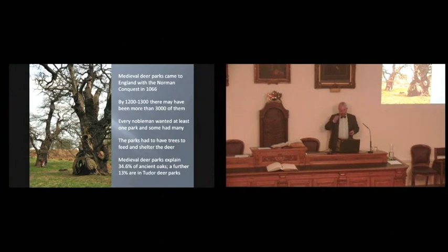Now, this is also because there was a revival of deer parks. When I plot all the dates of the deer parks as they were when they were first mentioned in the records, it goes up in the Middle Ages, and then at the Black Death, it drops, because there was no labor anymore to make them. Making a park pale was a labor-intensive and expensive affair. And then slowly they creep up again, and then in the Tudor period there is a revival. And many new parks were established, often larger than the medieval ones were.